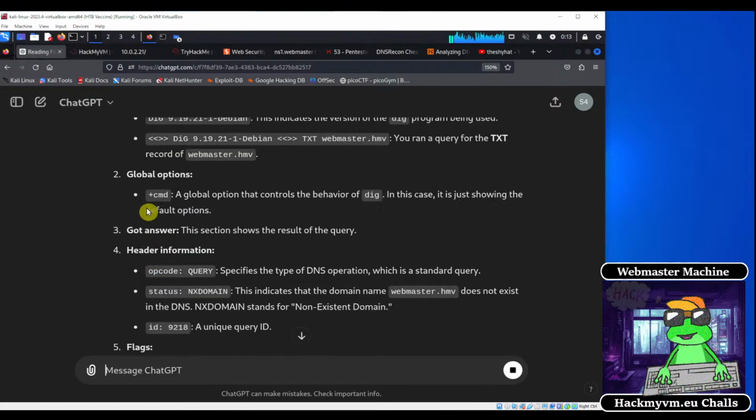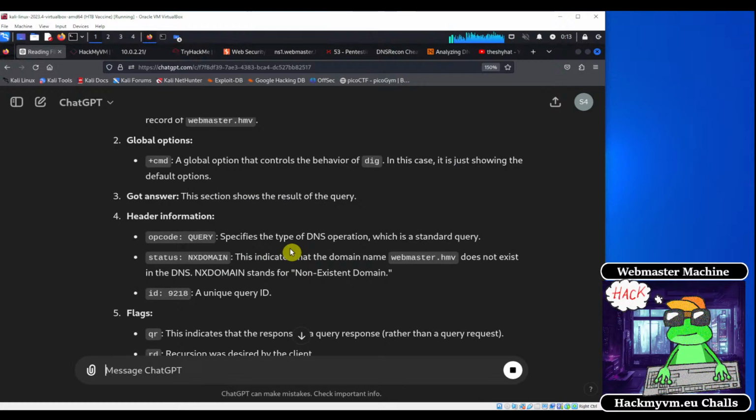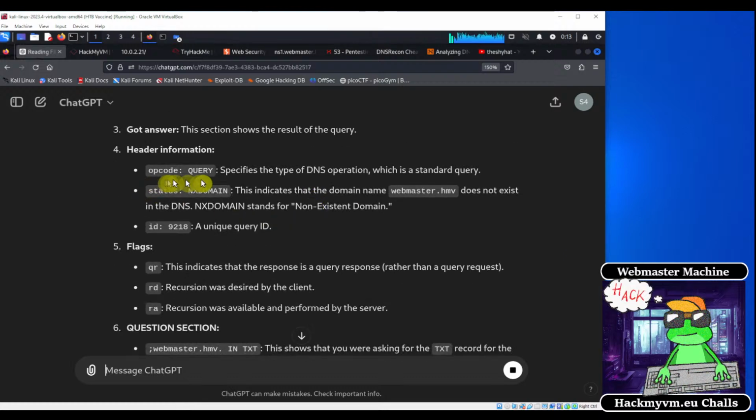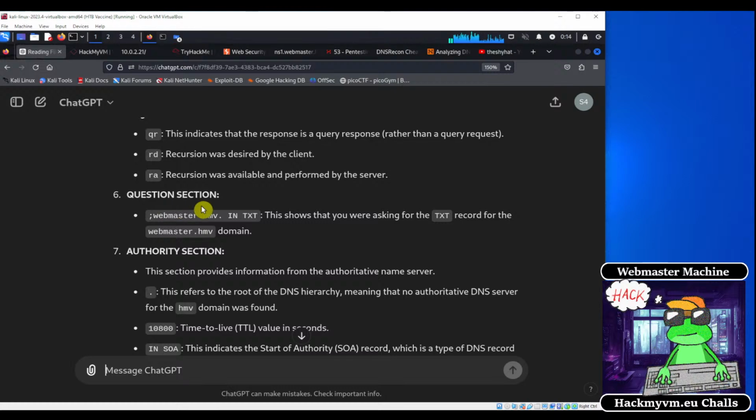Okay. CMD, a global option that controls the behavior of dig. In this case, it's just showing the default options. Got answer. This section shows the result of the query. So opcode query specifies the type of DNS operation, standard query. Okay. This indicates that the domain name webmaster.hmv does not exist in the DNS. NXDOMAIN stands for non-existent domain. Okay, so there's a query ID, question section. So this shows that you're asking for the txt record for the webmaster.hmv domain.